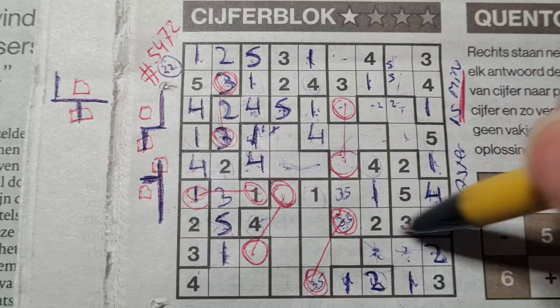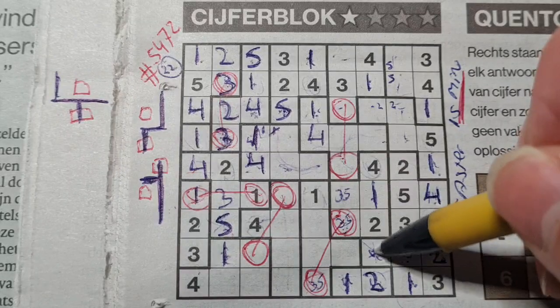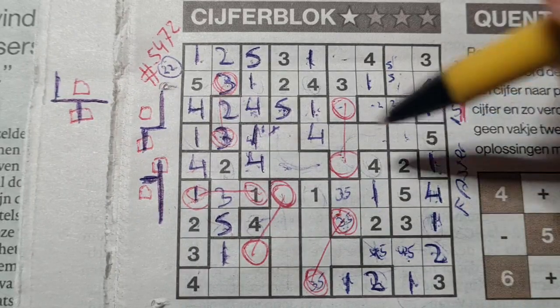2 numbers left in this area for numbers 4 and the 5. Let me mark those 4 and the 5, 4 and the 5.